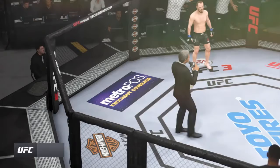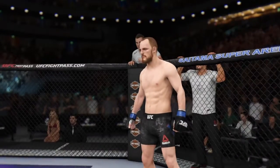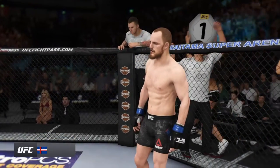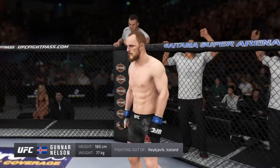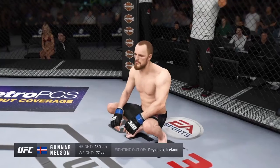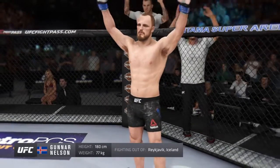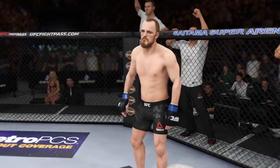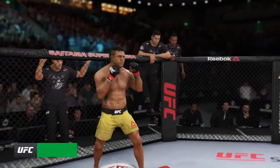Ladies and gentlemen, this fight is three rounds in the UFC welterweight division. Introducing first, fighting out of the blue corner. This man is a jiu-jitsu fighter holding a professional record of 17 wins, 3 losses, and 1 draw. He stands 5 feet 11 inches tall, weighing in at 170 pounds, fighting out of Reykjavik, Iceland, Gunnar Nelson!